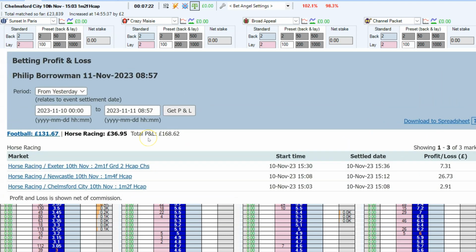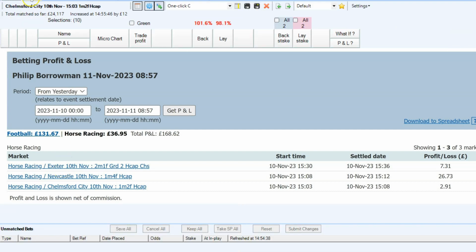Hi guys, Philip here, and as you can see, yesterday I hopped on for a little bit and traded a couple of races, and I won £36.95. I've not been trading much the last week or two. I've been really busy, traveling and doing things and working.